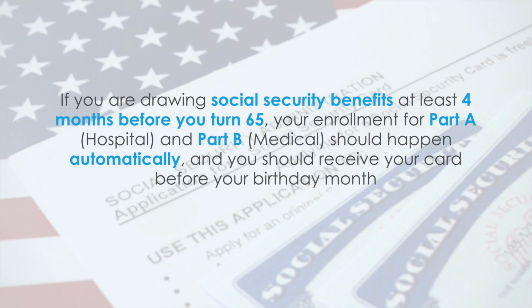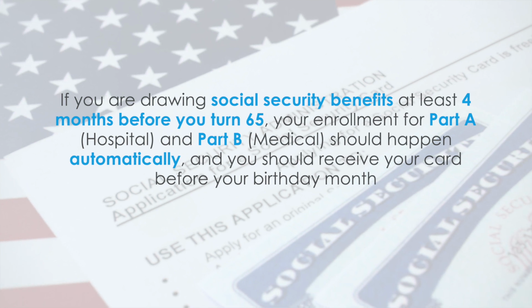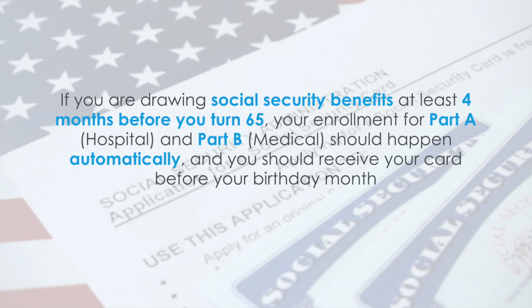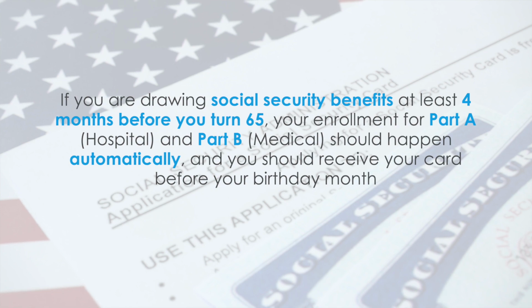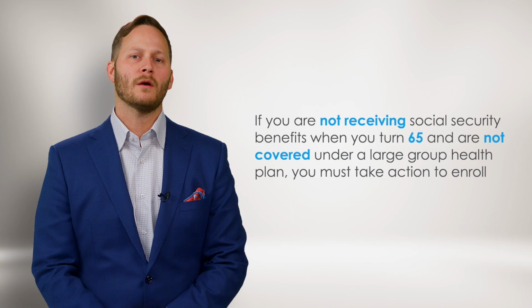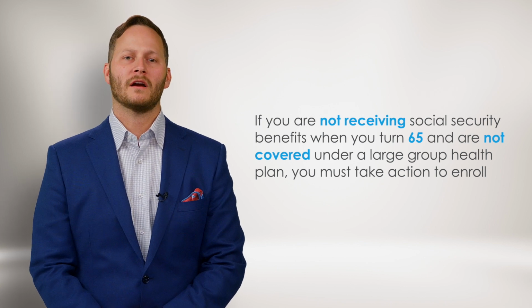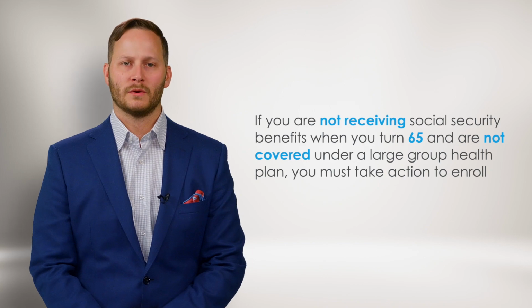If you are drawing Social Security benefits at least 4 months before you turn 65, your Medicare enrollment for Part A hospital and Part B medical should happen automatically, and you should receive your card before your birthday month. If you are not receiving Social Security benefits when you turn 65 and are not covered under a large group health plan, you must take action to enroll.